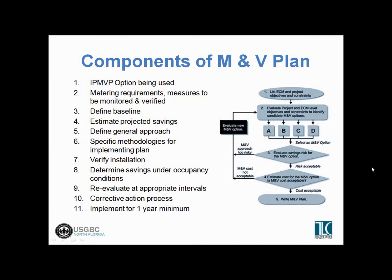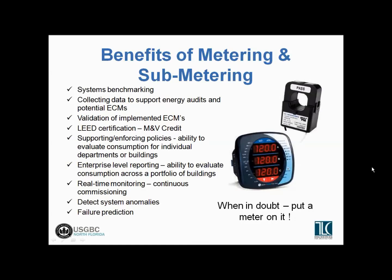Of course, the best thing you can do is to implement and continue to do measurement verification for the life of the building. Submetering is one of the keys to measurement verification. Again, if we don't know how much energy we're using and where we're using it, then we can't address these items. So we kind of say that when in doubt, put a meter on it. You want to tackle the major energy users in the building first and try to submeter those systems, whether it be lighting or heating or cooling. If you can capture 80% of the building's major energy usage, then you're doing pretty good.